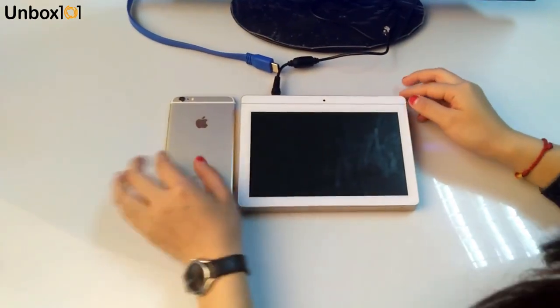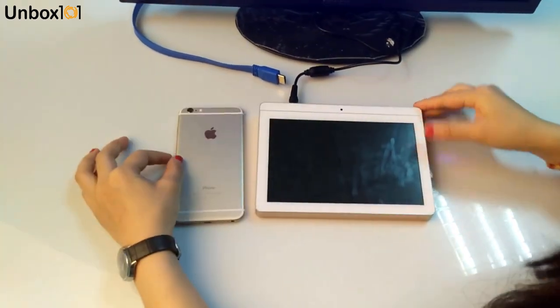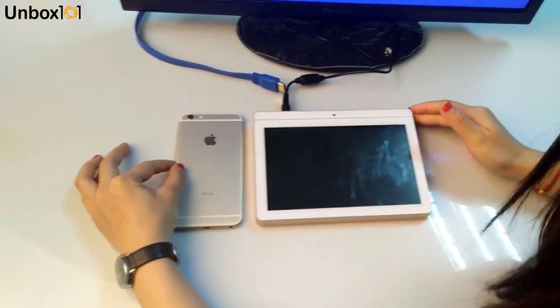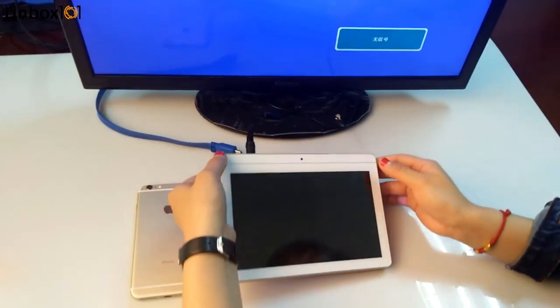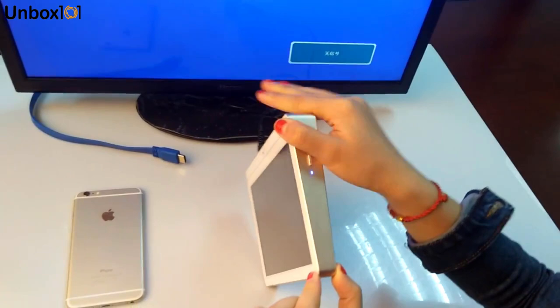Number 3. Today's video is about to show you our Dream 1 Intel Apollo Lake mini PC. Here's the iPhone 6 Plus. You can compare the size. And this mini PC is just an engineer test sample. First, let's see the features.